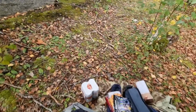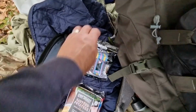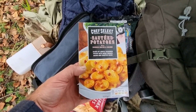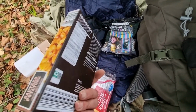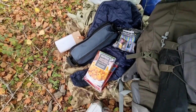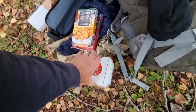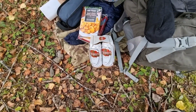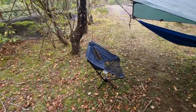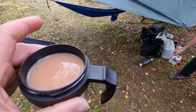So food wise tonight, I've got some pork loin steak, some eggs, licorice allsorts to munch on. I'm trying these sauteed potatoes with smoked bacon and onions. Just lightly fry them in the frying pan. I reckon they'll be lovely with them pork loin steaks. And I've just got 8 cans of Stella from Aldi, and a little folding chair set up. I've got a brew ready. It's going to have 5 minutes now, chill out, have this brew.